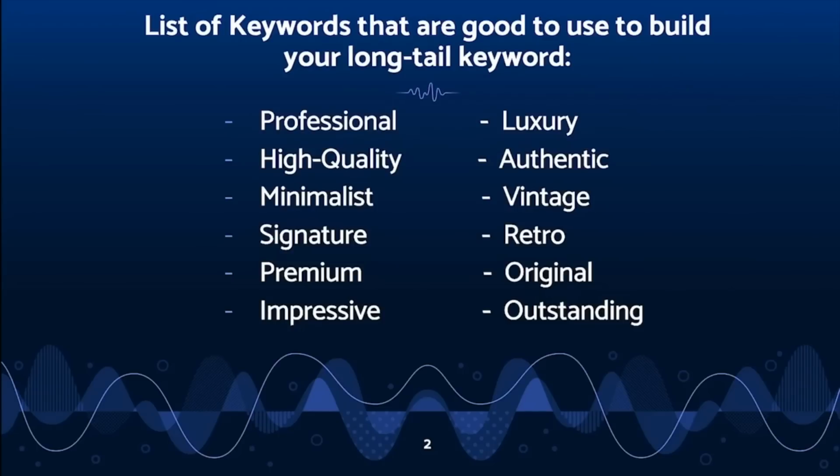So just make sure you come up with a long tail keyword and just don't title your gig with something like "I will design your logo," because then there will be way too much competition.